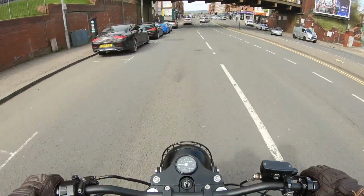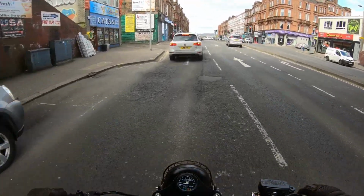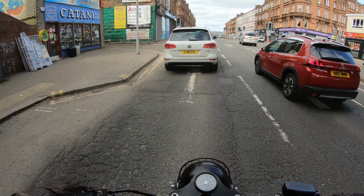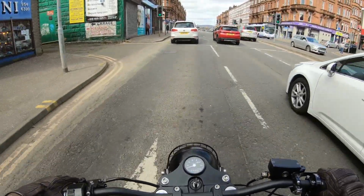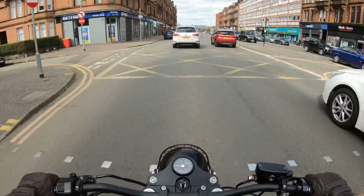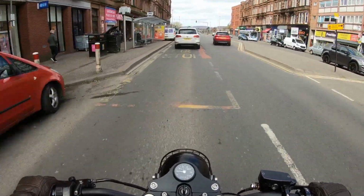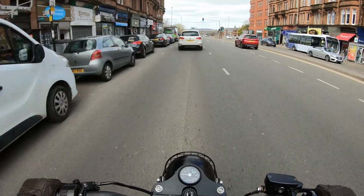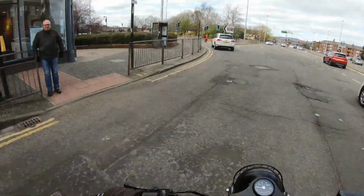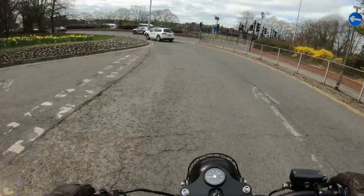So we're coming down now to Anniesland Cross in the sort of far west of the city. And the reason we've come down this far is I'm headed for the Clyde Tunnel. Now the Clyde Tunnel, as the name suggests, is a tunnel that runs under the River Clyde. We're simple folk, Glaswegians. Don't like complicated names. Say it as you see it.